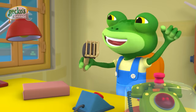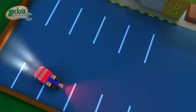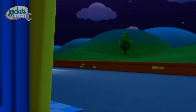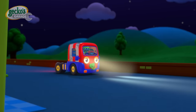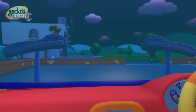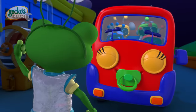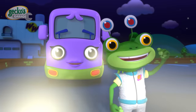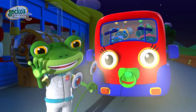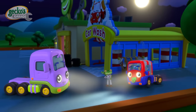Go, go, alien explorers! Good luck on your intergalactic adventures! But don't be too long. Mummy Truck will be here soon to pick up Baby. Welcome home, alien friends. Oh, hi, Mummy Truck. Goodbye, everyone.